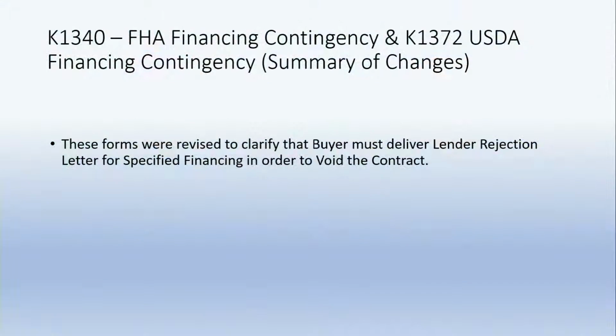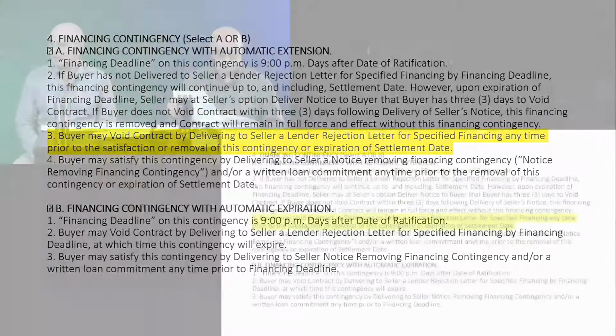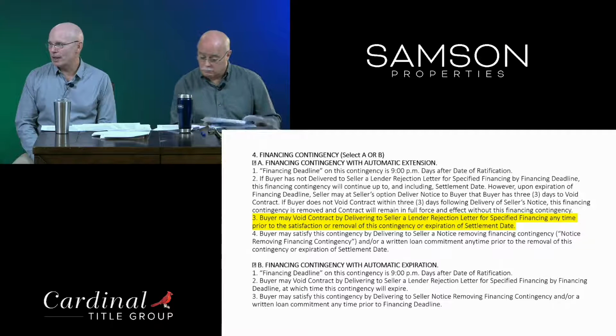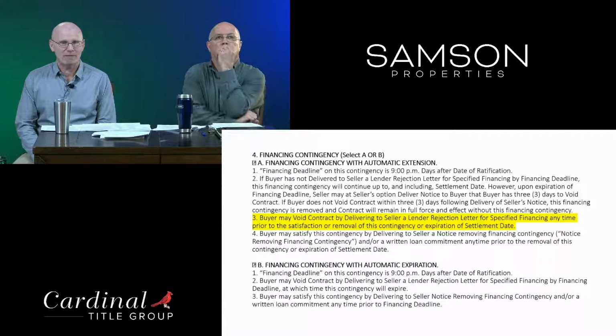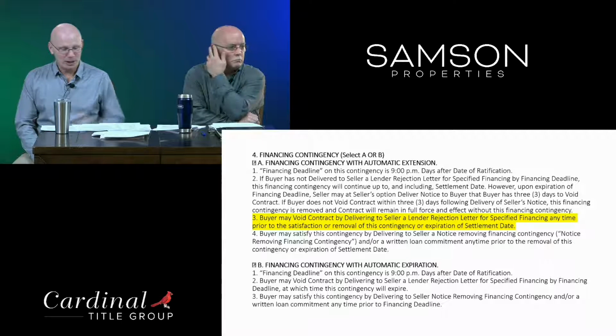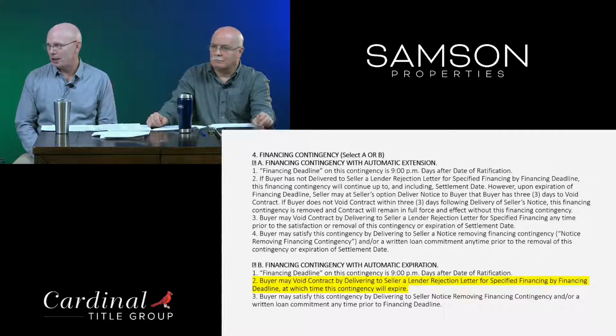All right, moving on. Next on the docket is the FHA financing contingency addendum. This is going to be pretty quick and dirty, really. All they did was update the language regarding the rejection letter from the lender addressing the specified financing. The only thing they added was that the buyer may void the contract by delivering the seller a lender rejection letter for the specified financing. They added that specified financing language to the FHA financing contingency, on both the automatic extension and the automatic expiration.